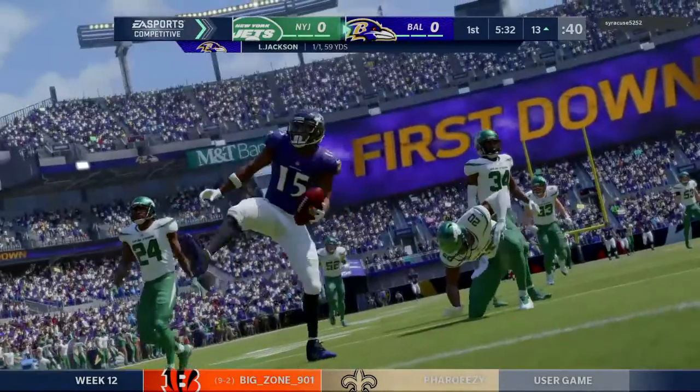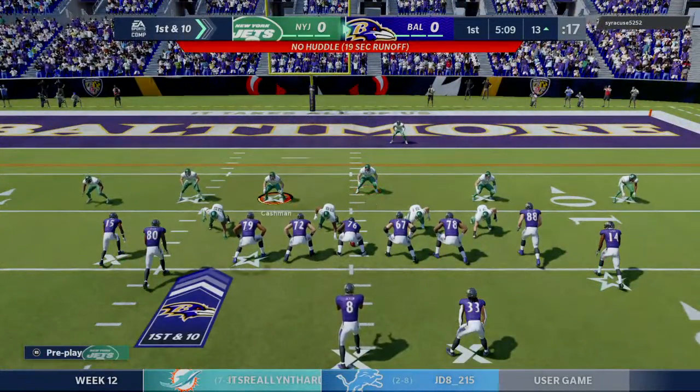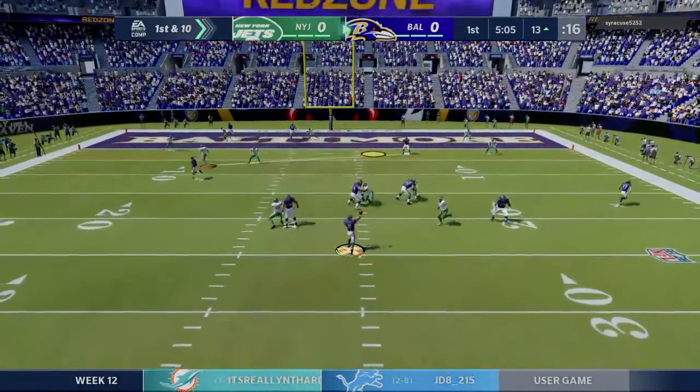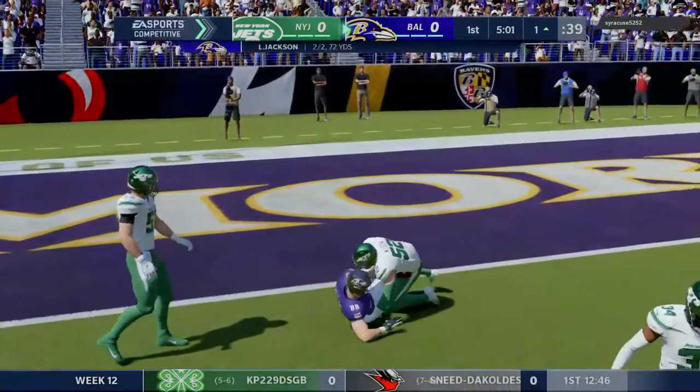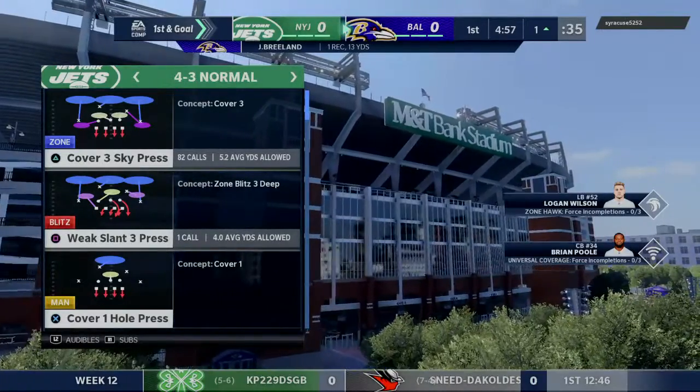Now a pass hauled in downfield. And he makes it all the way down to the 13-yard line. A big play that time for the Ravens. 59 yards. And it's caught. And he's brought down. Another nice gain, 13 yards that time, and another first down.